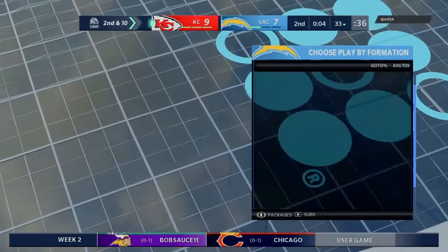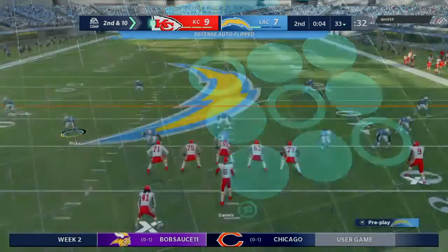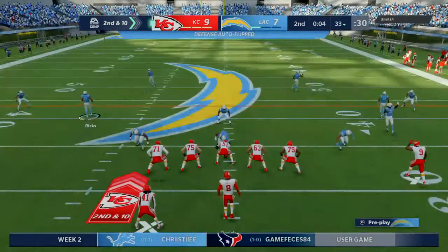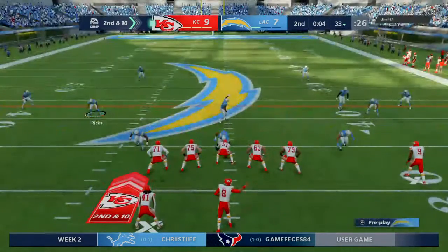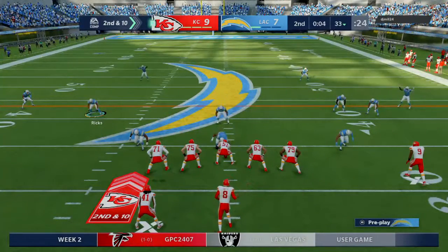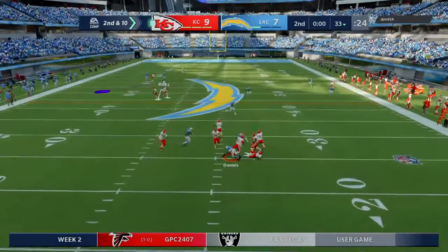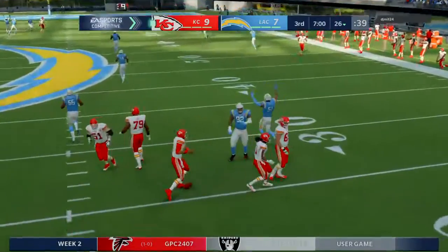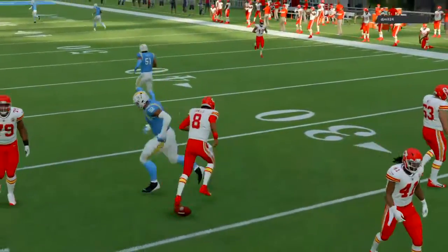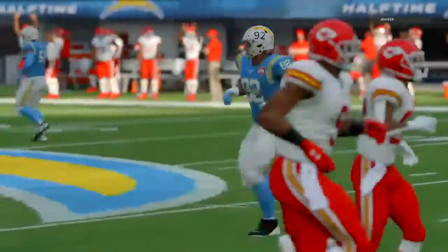Incomplete on the deep ball. It's 2nd down and 10. 2nd and 10 from the 33-yard line. They'll throw now on the final play. Flushed out, and he's going to go down. Couldn't get a throw off with the pressure. Maybe that was for the best, as that brings us to the end of this 1st half of play.